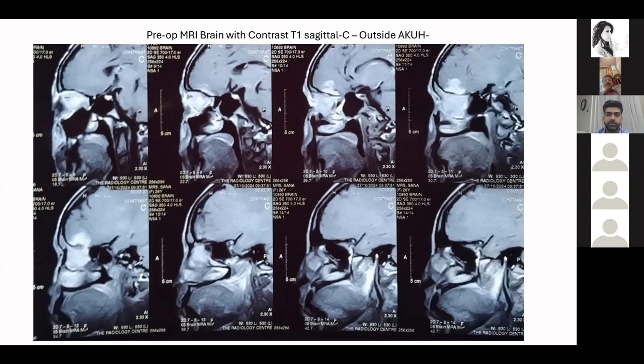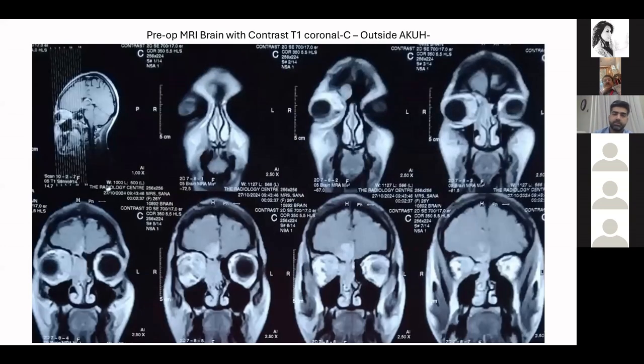In the coronal post-contrast images, the next set of images, we can appreciate that this component is showing extension in the orbital cavity, and it is reaching up to the right optic nerve. I cannot appreciate the right medial rectus. Part of right superior and inferior rectus, they also appear to be infiltrated by this lesion. So since it is in the line of olfactory epithelium and olfactory groove, and it is showing extension from right nasal cavity to the brain, my first differential will be definitely esthesioneuroblastoma or olfactory neuroblastoma.